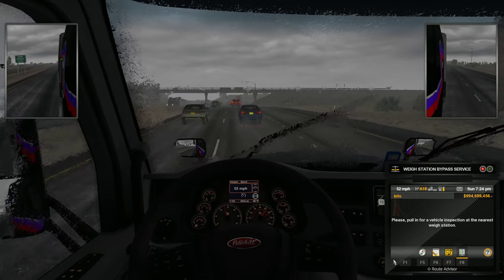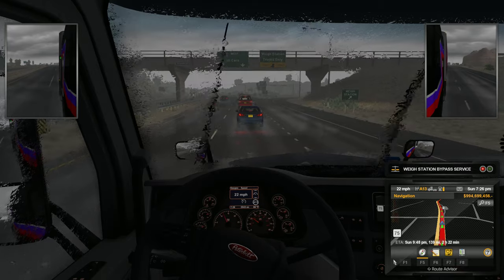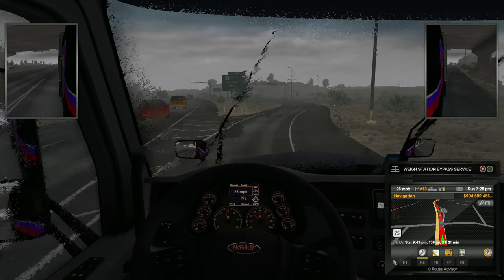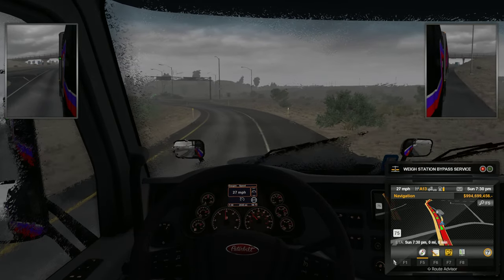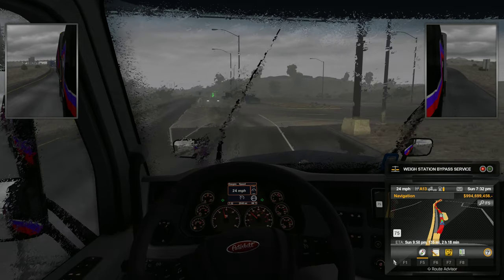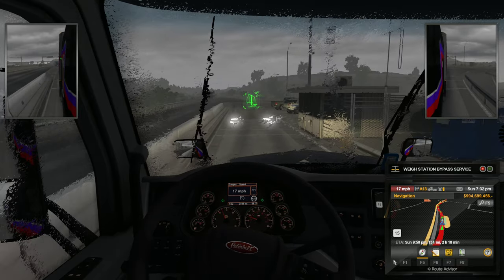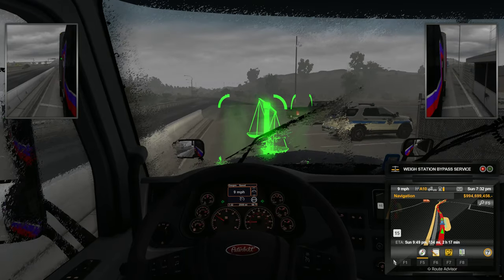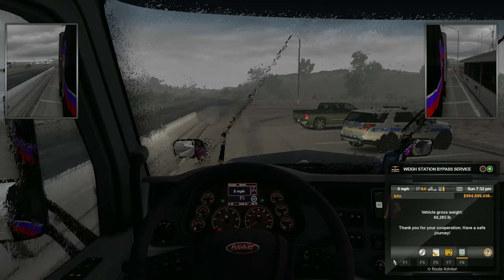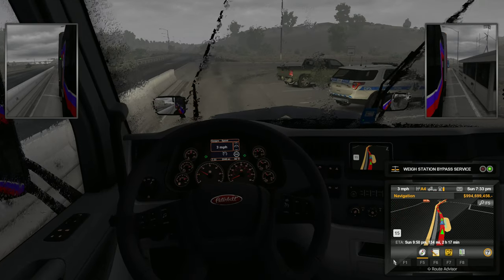Here we go across the scale. We gotta go across the scales. Finding a new route. We weigh 66,285 pounds. So we're legal.